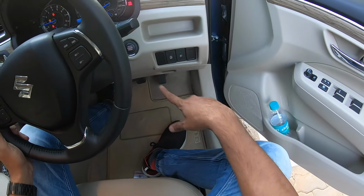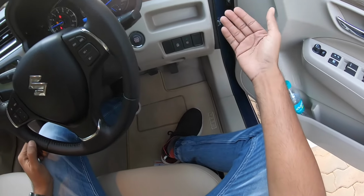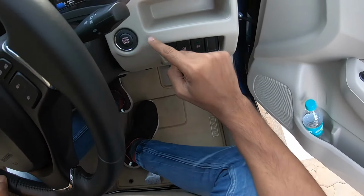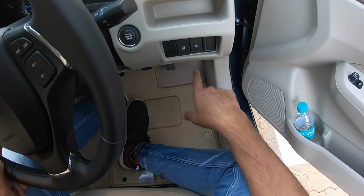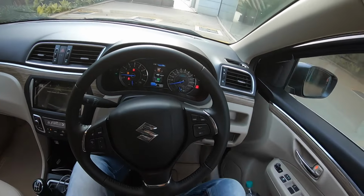As you can see, there is absolutely no headlight leveler because this car gets automatic headlight leveling along with automatic headlights as well. That's a nice touch. Space to keep stuff over here. This is the engine start stop button. This is the button to turn on and off the start stop system. Basically when the car comes to a stop, it will stop the engine because it's a smart hybrid.